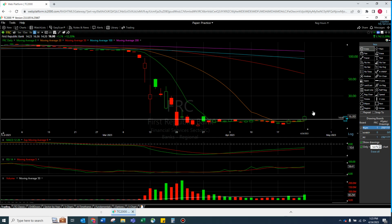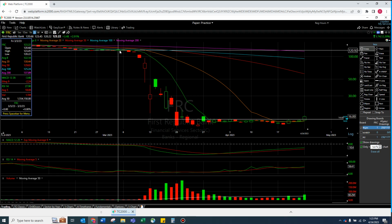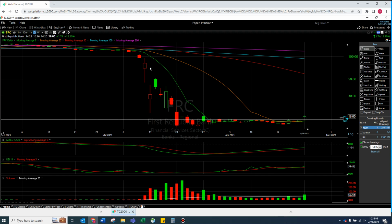Obviously I'm zoomed out this much because nothing better than just red, red, red, especially if you did not have money up here, because at some point this red down should become green, green, green.